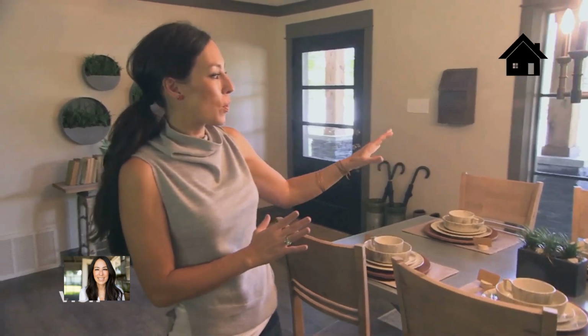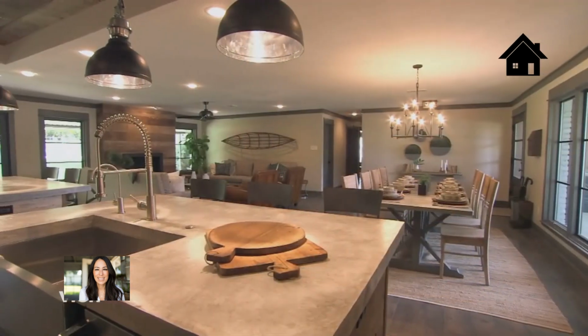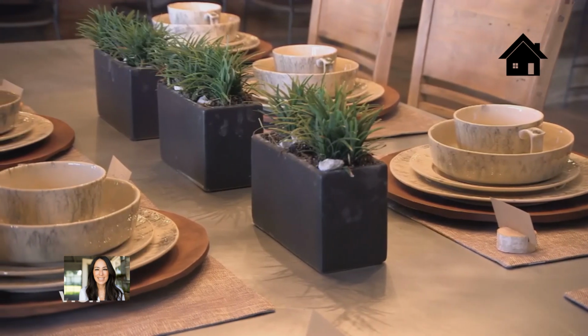What's really great about this, he's got these really pretty, nice new windows that look off to the front porch and the front yard. So I think this is just a great setting to entertain family and friends. One of the main things you need to keep in mind when you're designing a wide open space like this is to make sure that the design in each space is consistent with each other since it's all in one room.